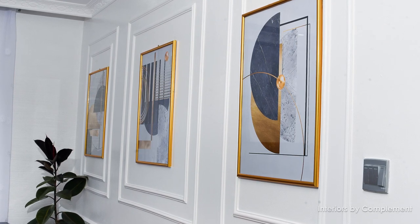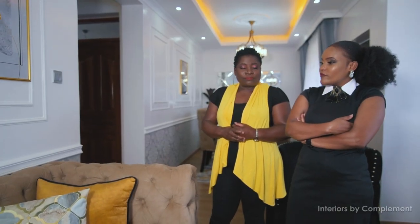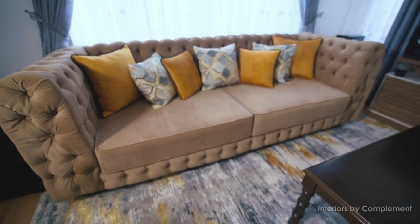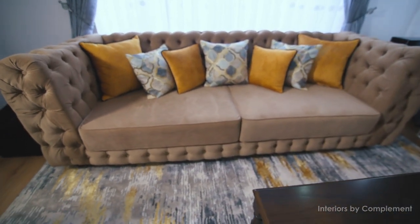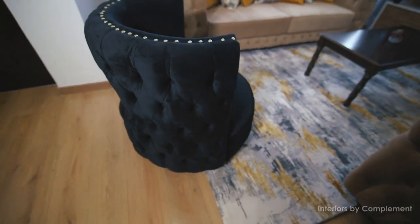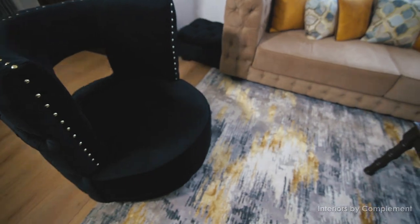Wow, this is very beautiful. About the furniture, it has really blended well. You have done brown, incorporated gold, and throw pillows that have a gray in it. And then you have done a unique single piece of black that has cactus on it. So what came in your mind when you wanted to do the furniture?